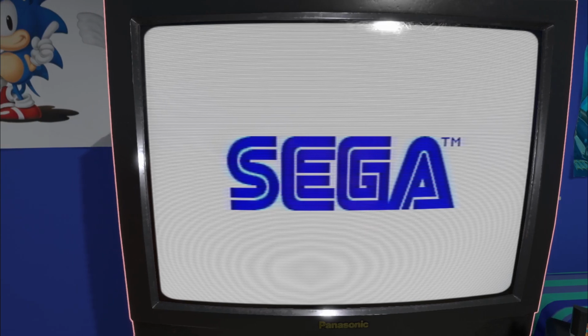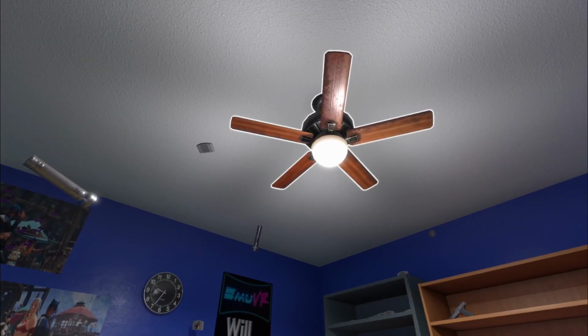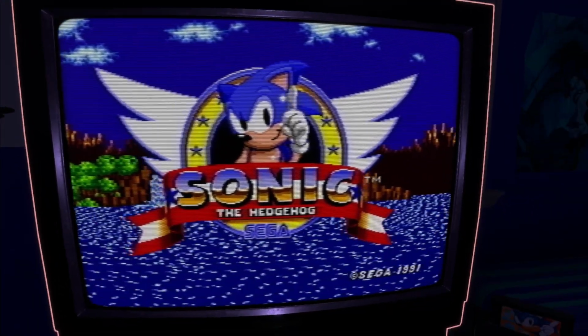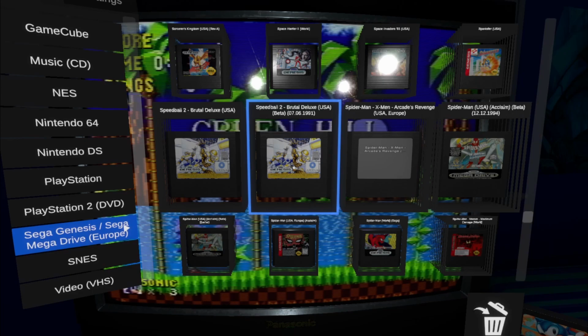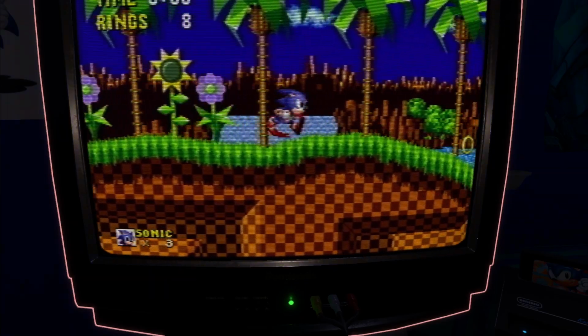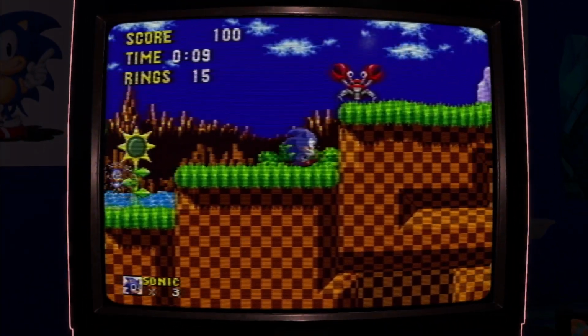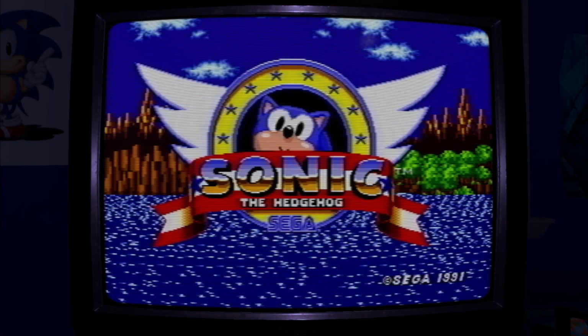Let's get it started. Let me see if I can get this oriented properly. There we go. Sega. Let me get a better angle here. Also, turn the lights off. There we go. Whoa! Hold on. Oops. Hold on. Let's fix that. There we go. All right. Let's actually start this game. Green Hill Zone 1.